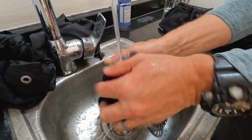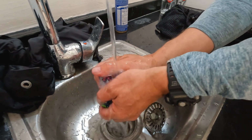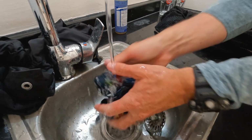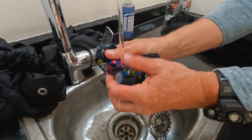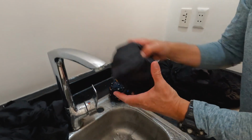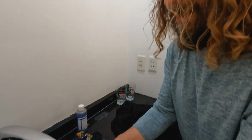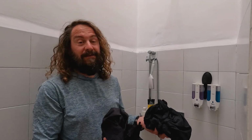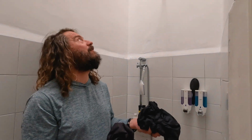The great thing about these modern clothes is they don't really hold a lot of water, so they also don't hold the soap very much. Just 5, 6 times. Get that soap out of there with fresh water. Probably good. Get ready with the next one. Turn it back on. Same process. We'll do all 3.